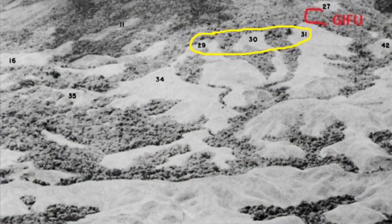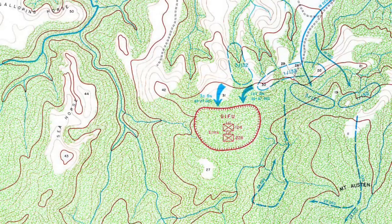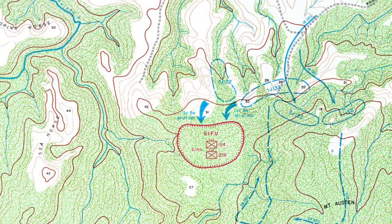So this ended the first phase of the Battle of Gifu, Mount Austin. The U.S. Army was facing the Japanese in a stalemate for 3 weeks and waiting for reinforcements.